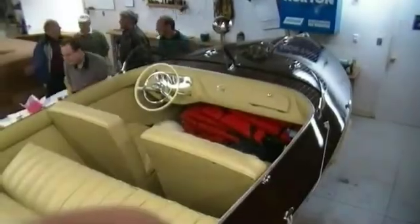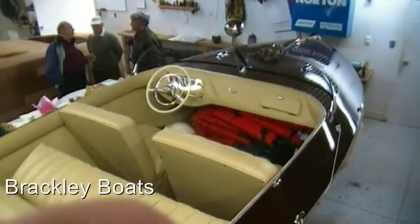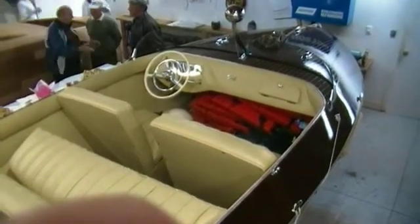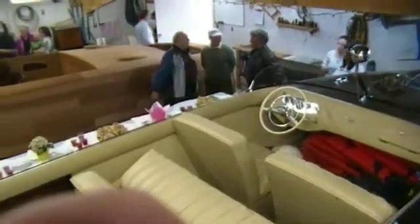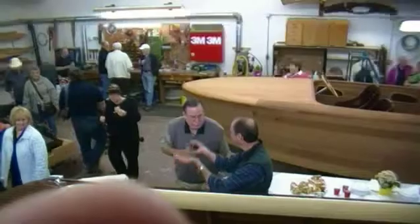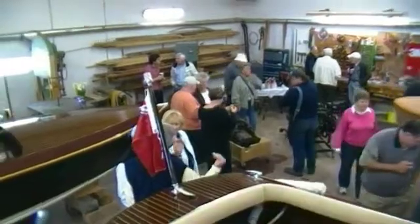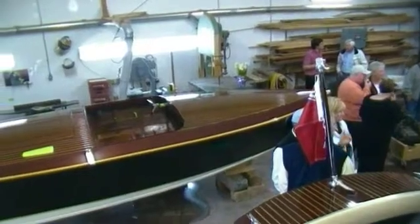Our third stop on this tour is Brackley Boats, also located at the north end of Gravenhurst in Muskoka, Ontario. Paul has a number of boats, also a very distinguished craftsman with quite a history here in Muskoka. He's been doing wooden boats for a long time. Looks like a Shepherd in the background. You can see that these shows attract an awful lot of interest.